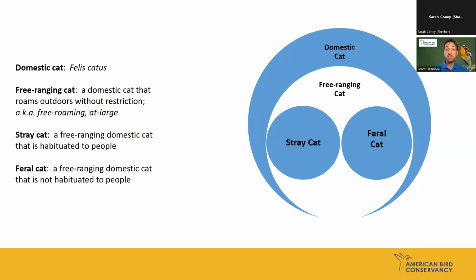I keep saying domestic cat, and I just want to emphasize that domestic cat is really the common name for the species Felis catus. It doesn't have any sort of reference on whether or not a cat is tame. It is just the common name of all cats. So everything, whether it's in the house or it's roaming outdoors, it is a domestic cat.